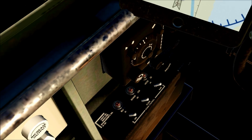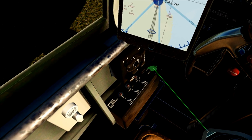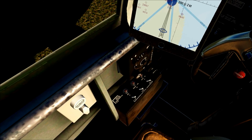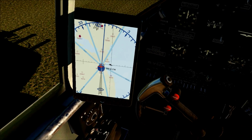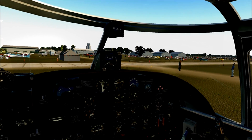So here's how we set this up really quick. You'll notice on the right side there's a knob there. I'm going to set that to ripple, which will allow us to hit the trigger once and just successively drop bombs. Then these 2 switches are what we're going to use to open the bomb bay doors and to arm our bombs. They will blow up.